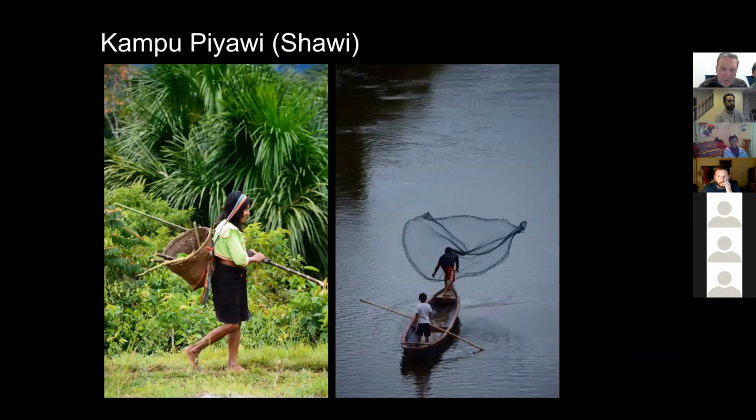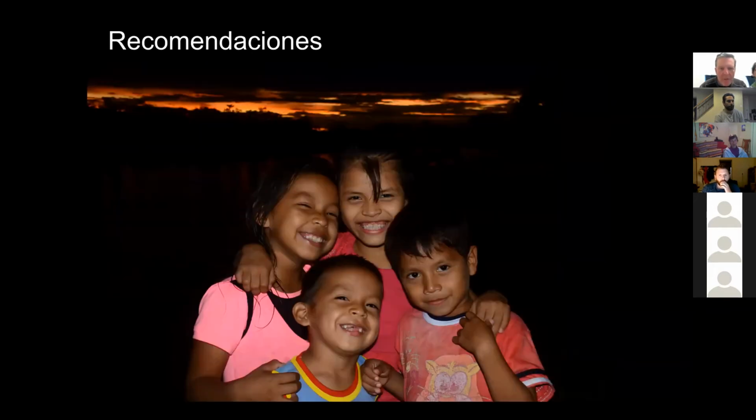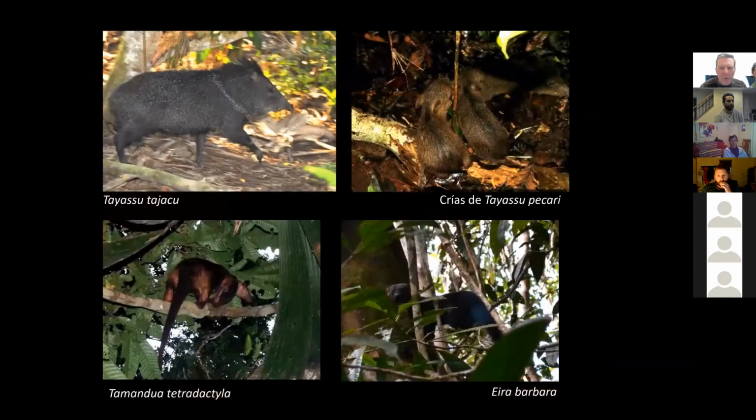Here's some more pictures, people fishing, people carrying stuff, cute little kids. And I assume that people might want to see some animals in addition to boats. So we have a collared peccary on the top left, little baby peccaries on the top right, a tamandua, which is Mickey's spirit animal, on the bottom left, and a tayra, which is in the weasel family, on the bottom right.